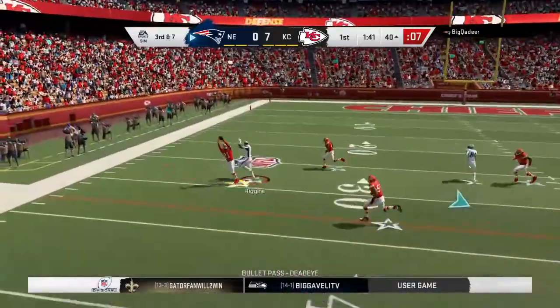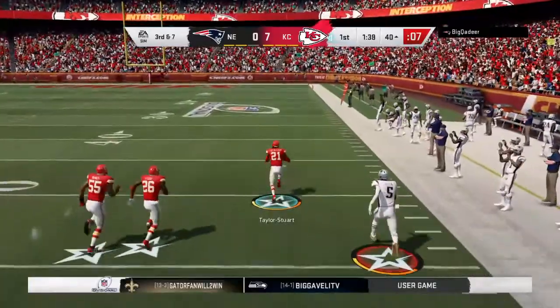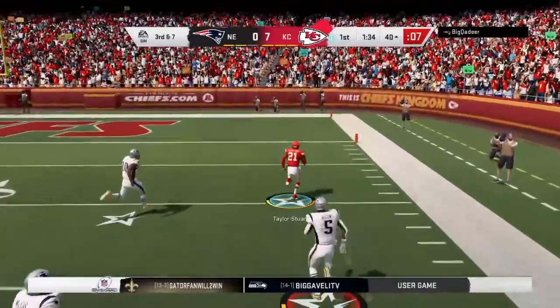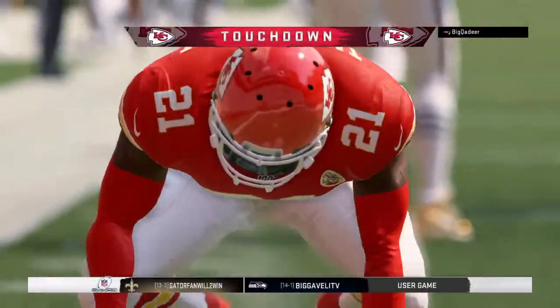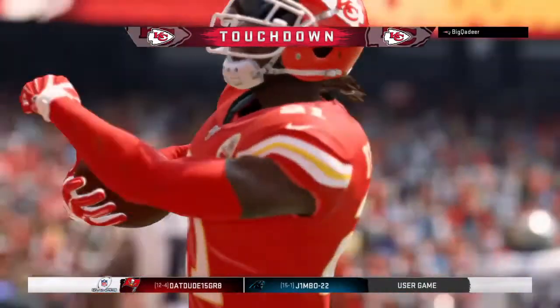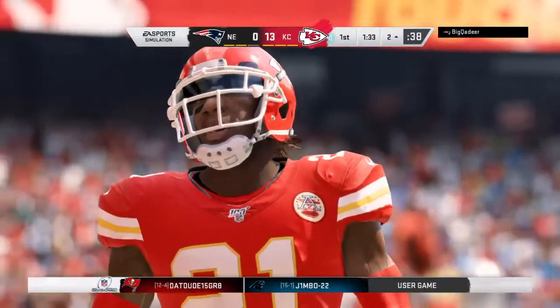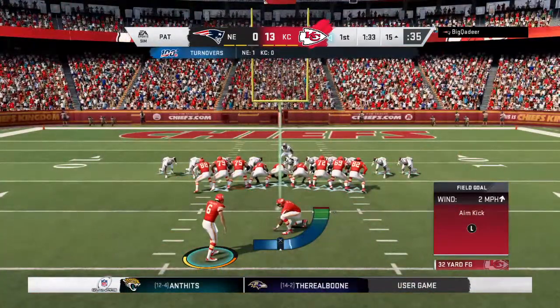Operating from the gun, Newman, and he fires one that's intercepted. Picked off at about the 31. And now off to the races, down the right side. And he will score. Touchdown, Kansas City. And this defense looking like they have come to play. The pick six, and just like that, it's 13-0 early on.